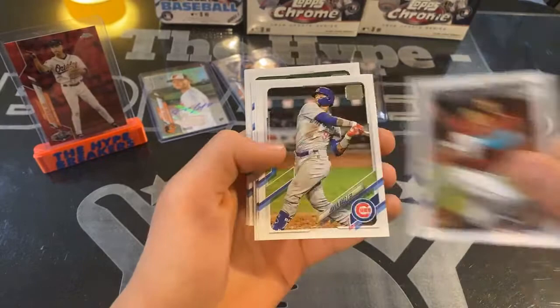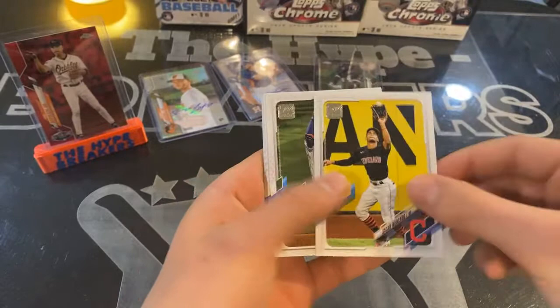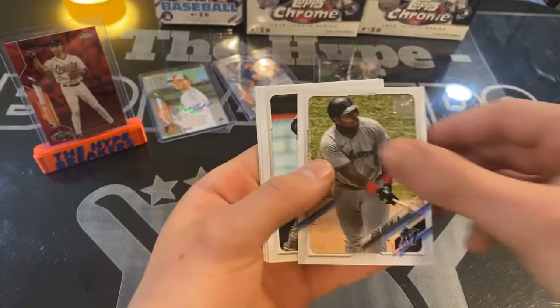Segura, and Colton Wong, Mitch Keller for the Pittsburgh Pirates, Profar, Will Smith, Oscar Mercado, Nimmo, Nate Pearson for the Blue Jays, Vladimir Guerrero Jr. again, Aguilar, Odorizzi, Bryce Harper, and Kirby Yates.